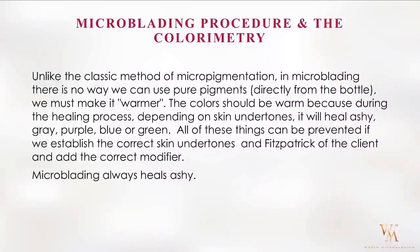I'm gonna tell you something about microblading in general and any form of tattoo, no matter whether it's on your face or on your body. Tattoos tend to heal ashy, especially microblading. So we want to make sure that we understand the colorimetry prior to actually starting to work on our customers, because whenever you see on the street the old failed tattoos like purple or red or pink or gray or green, they come for a reason.